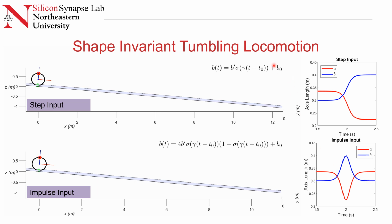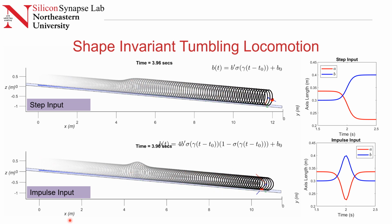To form these inputs, we use a sigmoid function and a derivative of the sigmoid function that lets us control the time and the rate at which these inputs change from the initial length to its final length. And we also consider a special form of tumbling locomotion called shape invariant tumbling locomotion. And this is what that looks like. As you can see, as the robot rolls and the input is applied with the step input, as the length changes, it holds this new shape as it rolls and rolls within this shape. So to an observer in the inertial frame, the overall shape of the robot is fixed with respect to the rolling. That's why we call this shape invariant tumbling locomotion.